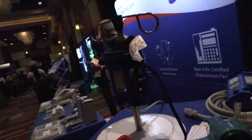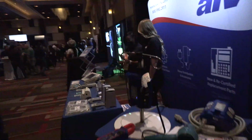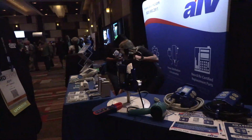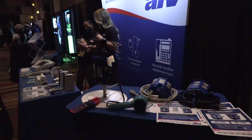Guys, that is absolutely fascinating because it solves a lot of the problems we've always had with any type of power tap, especially in operating rooms, in that there is no indication to alert the staff that they're getting a little carried away. All right, man. Thank you. Appreciate it. Very cool.